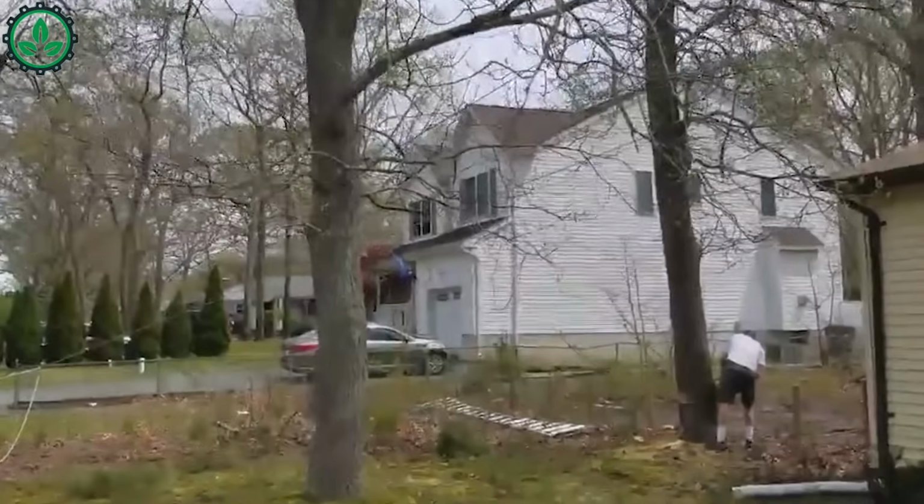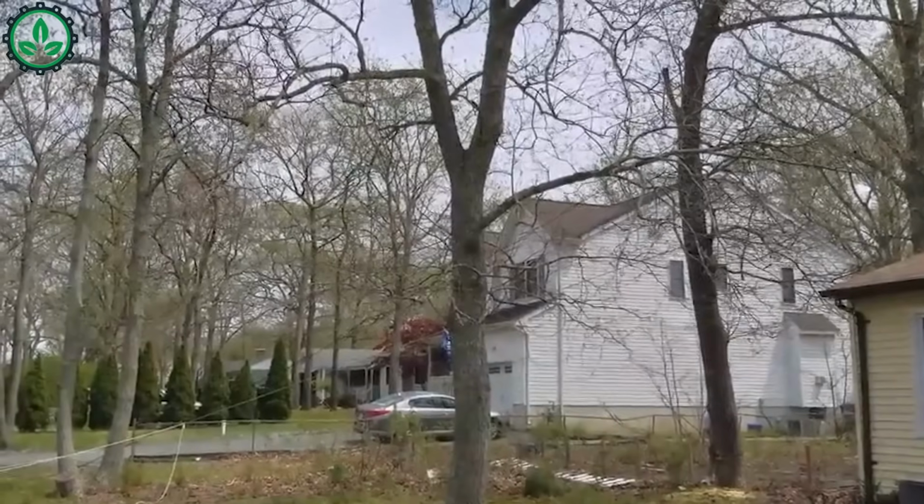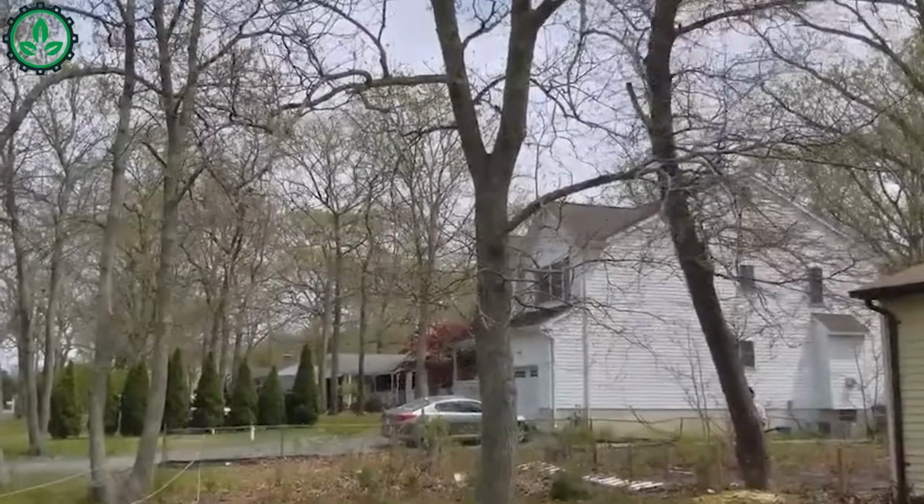Oh no, the 60 horsepower truck did its job and brought the tree down, but one misstep in planning and now the whole thing's crashed straight onto the truck.